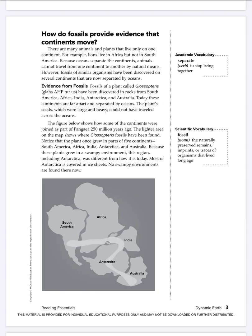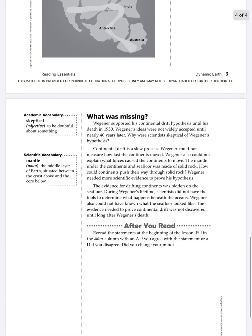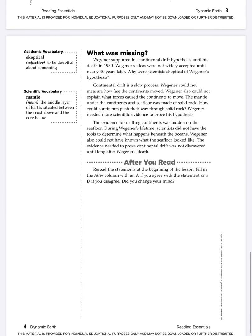Most of Antarctica is covered in ice sheets. No swampy environments are found there now. What was missing: Wegener supported his continental drift hypothesis until his death in 1930. Wegener's ideas were not widely accepted until nearly 40 years later.